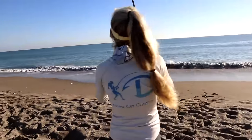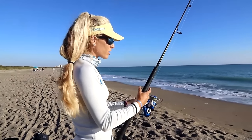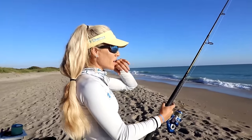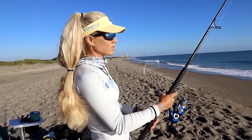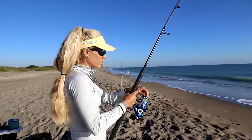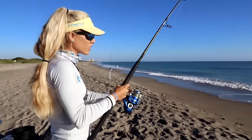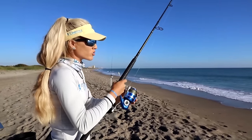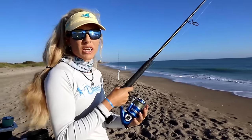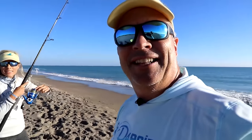Here we go, guys. Line just started screaming out. I'm gonna give it a second here. Come on, shark. Here he goes. Oh no, that was the wave pulling the line. See, give him a second. He's on there. I think he's on there. No, actually. No. All right. I'll let it sit for a minute and then we'll check it. Yeah, that was a good sign. That thing took off.